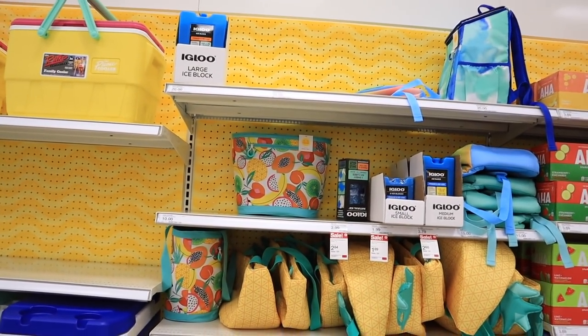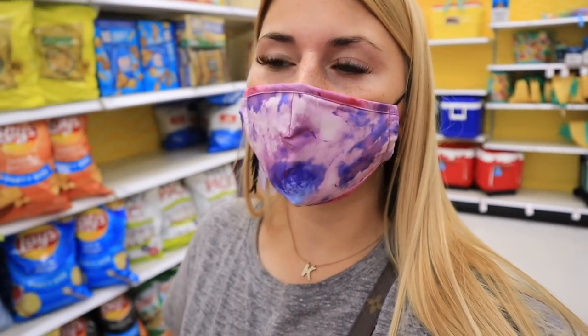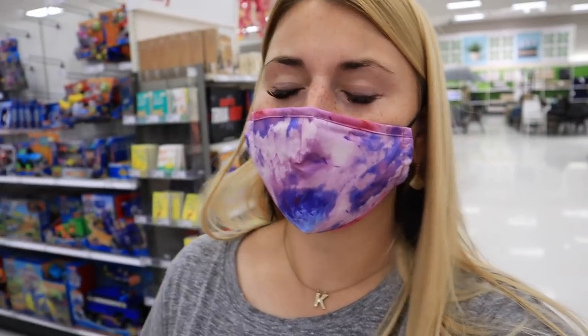Came over to this section. I'm still looking for this pineapple backpack. It says it's in stock at Winter Garden, which is perfect because that's where we're headed next, and I really hope we find it. Fingers crossed, because I really need this little pineapple backpack cooler. It's just so perfect. I need it.